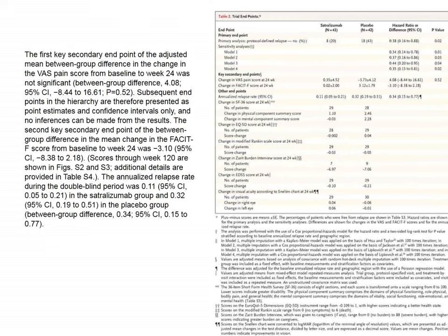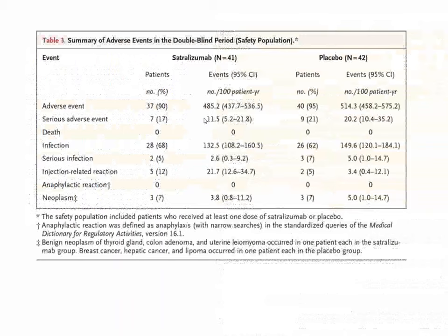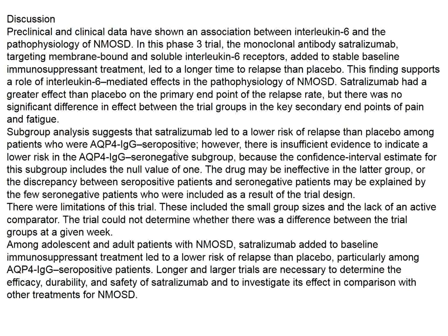So the key secondary endpoints, look at this table in some more detail. There are some statistically significant differences here, implying that this antibody against IL-6 receptor is efficacious. Seems to be particularly efficacious in the patients that have these antibodies against aquaporin 4. Safety seems acceptable. No deaths. Some problems with infection. We mount inflammatory responses for good reason. But in these patients that are otherwise confronted with blindness, this antibody seems to be an acceptable risk, particularly in patients that mount an antibody against aquaporin 4.